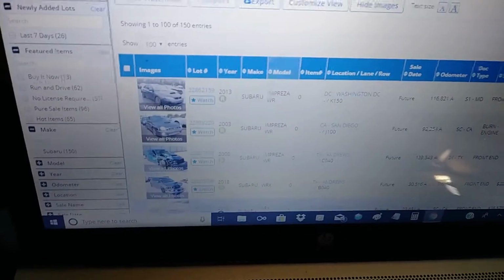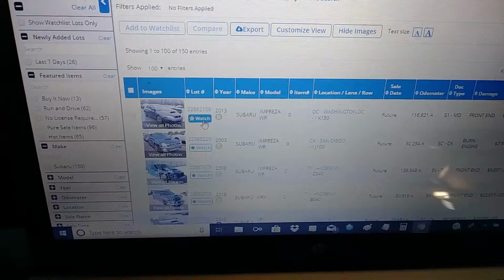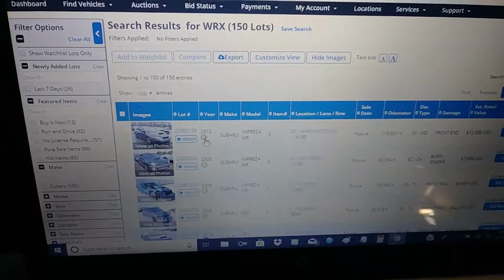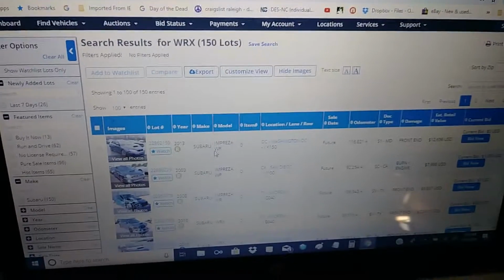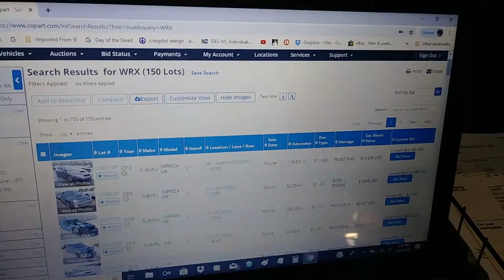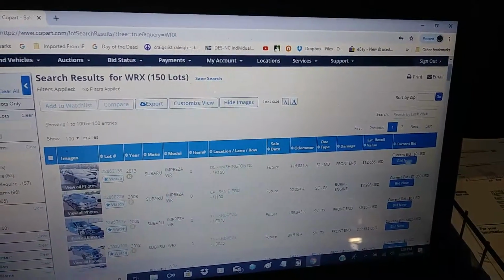And here you go. Here's some WRX Subarus. You have these little codes right here. Basically, you can add it to your watch list. This is R. I'll walk you through the codes in a few. R means it runs and drives, so that's a good thing. That's what you want. You have all the information about the vehicle, where it's located. In this case, this one's in Washington, D.C. The mileage, the type of damage, the estimated retail value, and the current bid of the item.